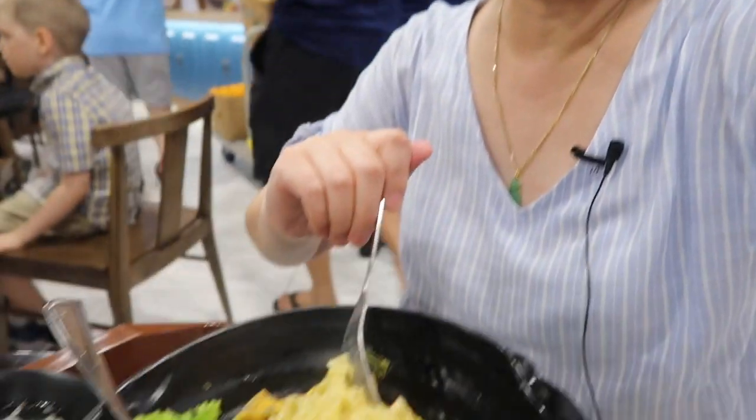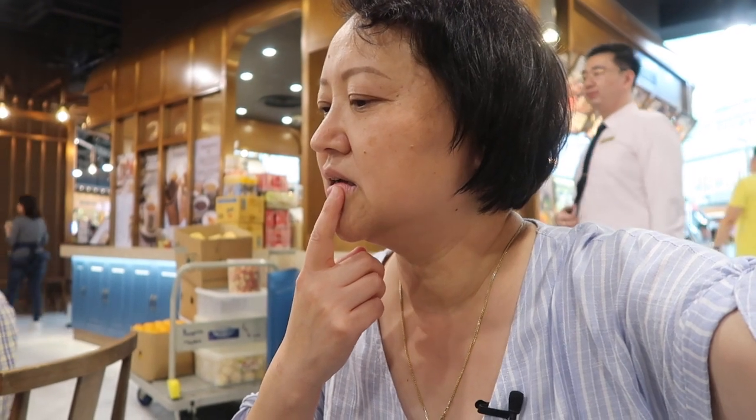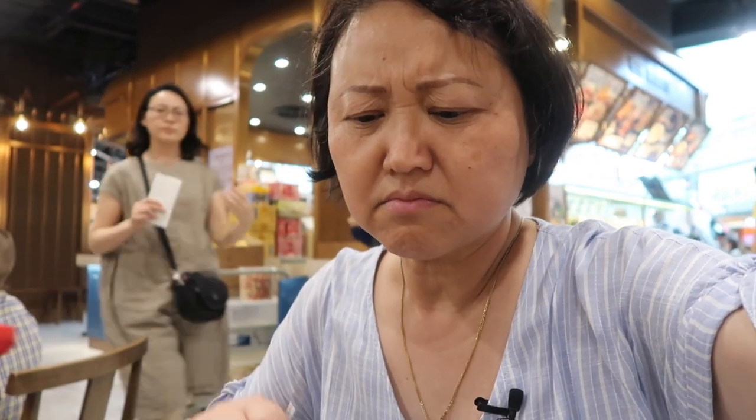But I reckon the portion is quite big though. I thought it was expensive, about $10. No, it is $7. It's not expensive actually. It's about $7, so it is quite cheap, and it is very good.